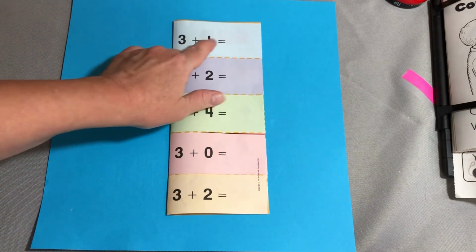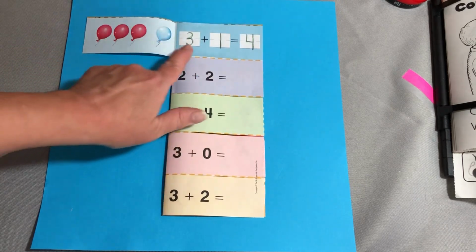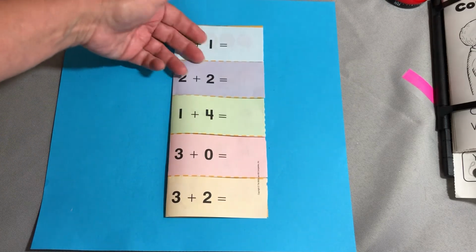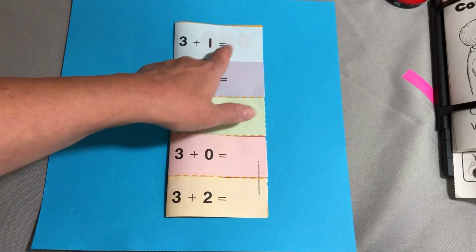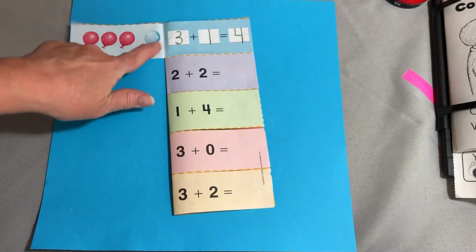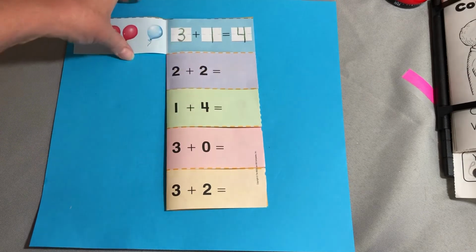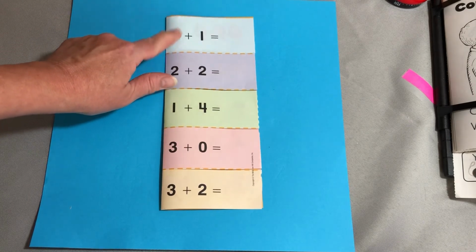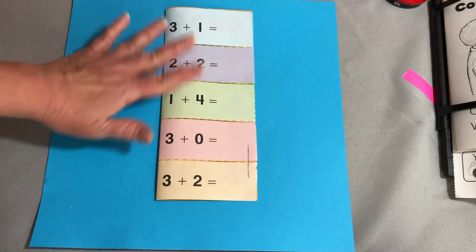So 3 plus 1 equals, and inside we did the equation. 3 plus 1 equals 4. So if you close this and you practice, you might remember what the answer is. 3 plus 1 equals 4, just looking at the numbers. So this is a picture of the groups with the equation, but this you could practice memorizing or remembering those equations. All right, so have fun with your foldable.